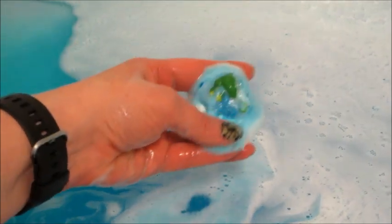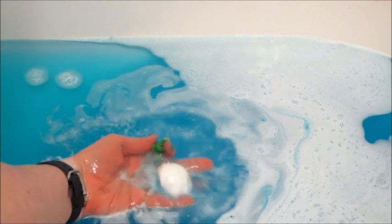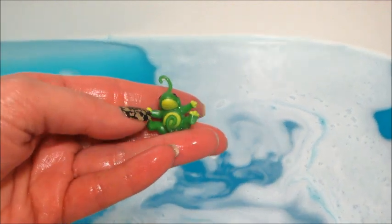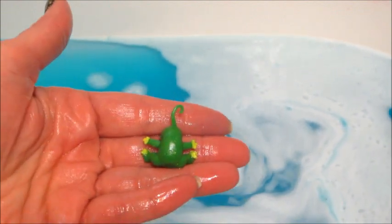So at this point, me and Jackson were trying to guess what Pokemon it was. You could tell it was green, but we wanted to wait until it dissolved more. He's obsessed with Pokemon, so I've bought these from other companies before, but this one definitely smelled the best. And we got a little Politoed. I say Pokemon names different every time I say it, but yeah.